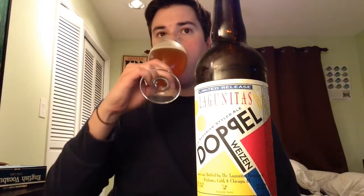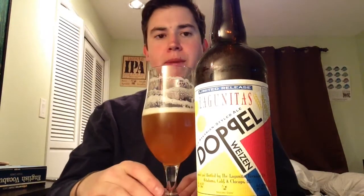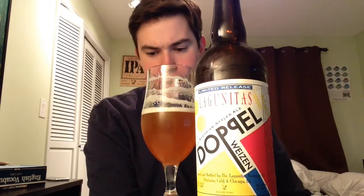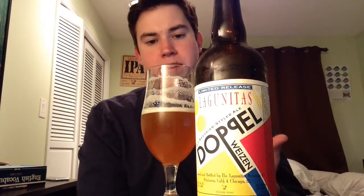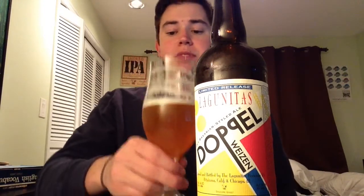Getting into the mouthfeel on it. Carbonation is mild, but it's held up by a really sturdy body. I did say there is some booziness in this beer, that's for sure. Definitely full body, sweet finish on it. I don't know if it's so true to the style, but it's hopped up again the way Lagunitas does.